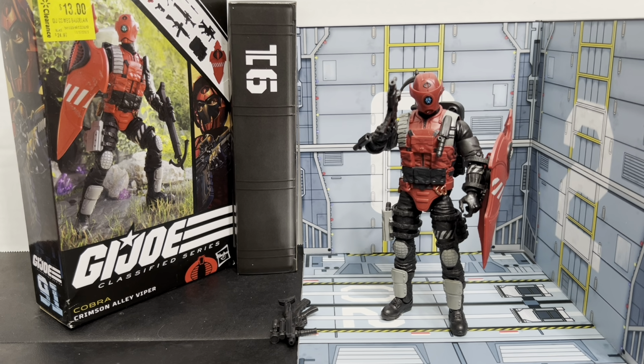The figure itself, though, other than the weird leg thing, is just as good as the original. I'm going to give it a 9 because I gave the original one a 10, and this is a repaint that actually looks, in my mind, a little bit better, but it's a repaint, so I'm not going to give it a 10. So there you go. There you have it. G.I. Joe Classified Series number 91, Crimson Alley Viper.